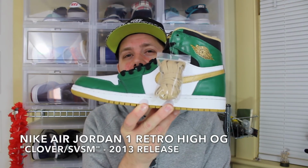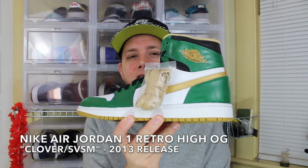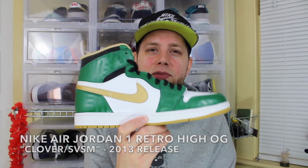This next shoe I actually got in a Sole Supremacy auction. This is an Air Jordan 1 Retro High OG. This is called the CLOVER, or some people call it St. Vincent St. Mary. I got it for under market from Sole Supremacy's eBay auction, so you guys need to check them out. They actually have eBay auctions going on right now. I really like the colorway. I'm going to undS them eventually. It's got that white toe box that I love so much, so there's that.